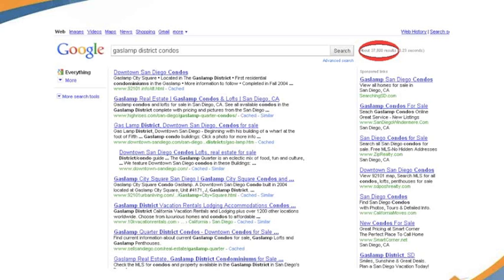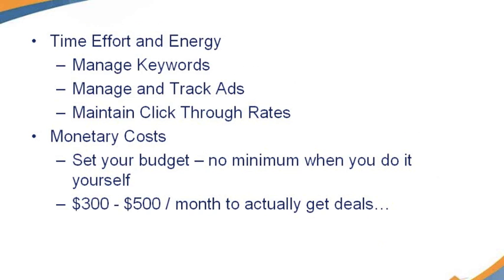tail. So when it comes to driving traffic to your website and leveraging pay-per-click, the biggest thing is time, effort, and energy. Okay? It's going to take some time to manage your keywords. You've got to manage and track your advertising and maintain click-through rates. Remember, folks, Google makes money when you click. If you have ads, even if you're bidding $25 a click and it gets you in the top placement on that first page of Google, if no one clicks on your ad, they make no money and you make no money. So you have to maintain a specific level of click-through.